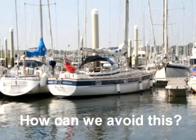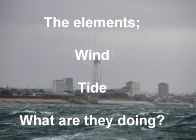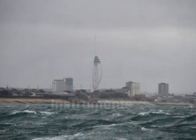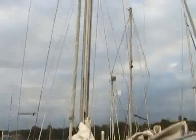So how can we help ourselves? Well, first, we need to see what the elements, the wind and the tide, will do to us, and then use them to our advantage. With the boat on the dock, check the wind, check the tide. The wind instruments will show you where the wind is coming from and its strength. Or you can look up at the wind indicator on the top of the mast and see.